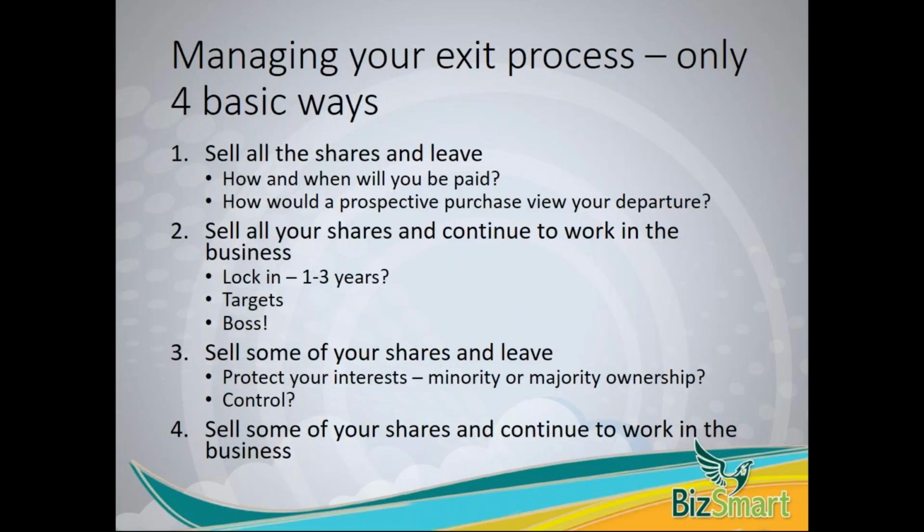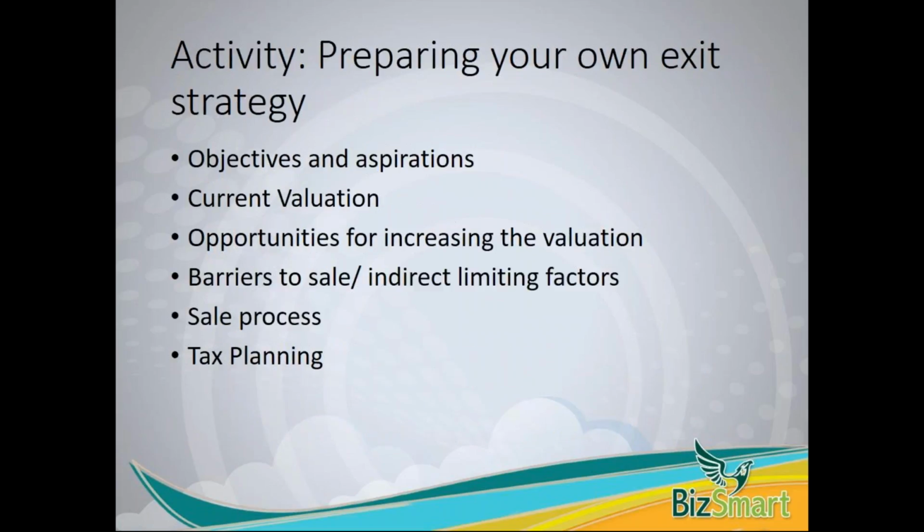And then the last one, you could sell some of your shares and continue to work in the business, and you've got some of the issues around number 2 and all that kind of thing there. So those are really only the 4 basic ways. So again, something that you could start thinking about doing.